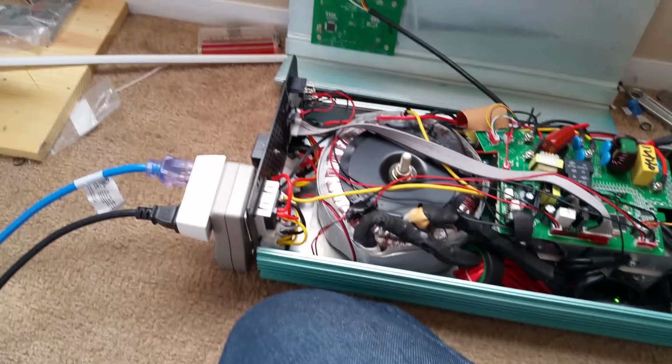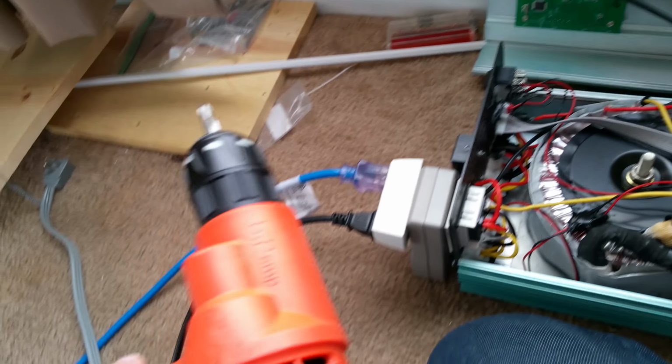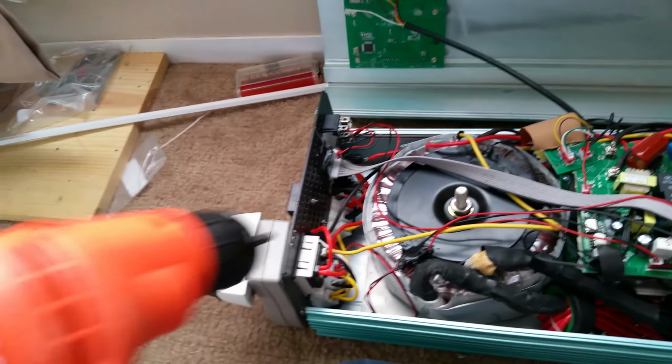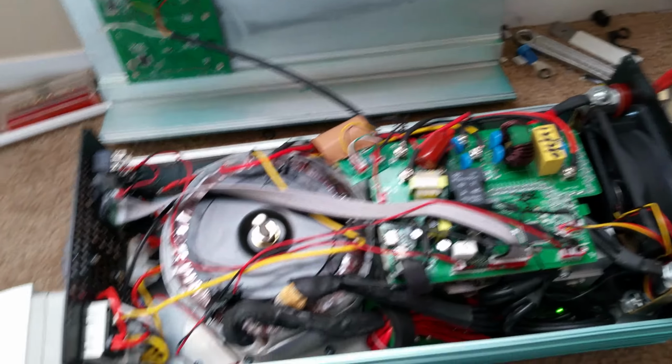Alright, so testing on various things. I have my computer running. I cannot find my power strip, so I had to resort to this setup. But I've got a 5.2 amp drill here, not very much in the way of amperage, but of course the startup cost, and it had absolutely no problem starting it up and maintaining it.